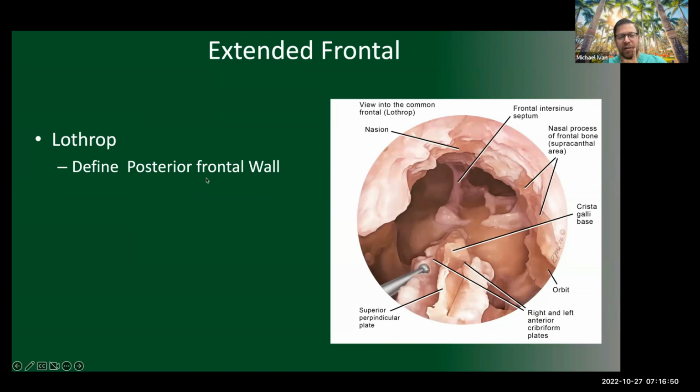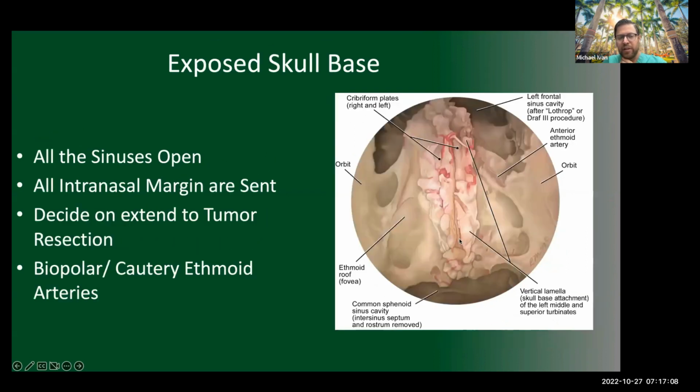So identifying the posterior frontal wall of the sinus by opening up the nasofrontal ducts is referred to as this Lothrop approach. And as we go more superior, we're defining the crista galli, which is here, and then the anterior cribriform plate.